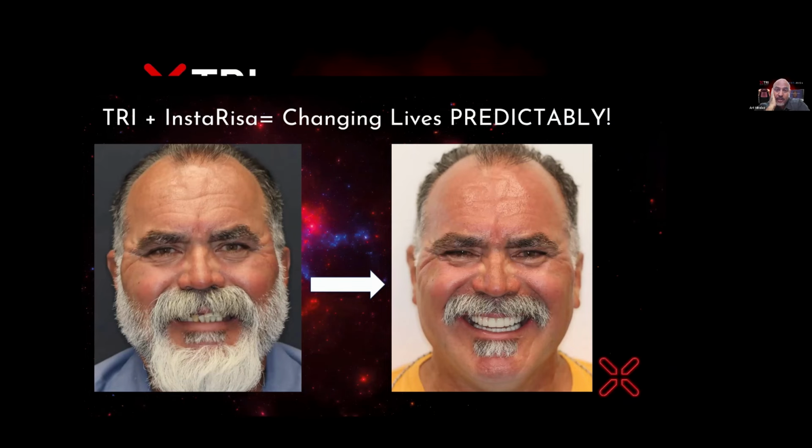So again, the key is, for me, what's been really interesting is seeing how quickly my surgeries go with the TRI system combined with the InstaRisa workflow. And I'm so accustomed to just placing the implants and letting my team run the rest of the show.